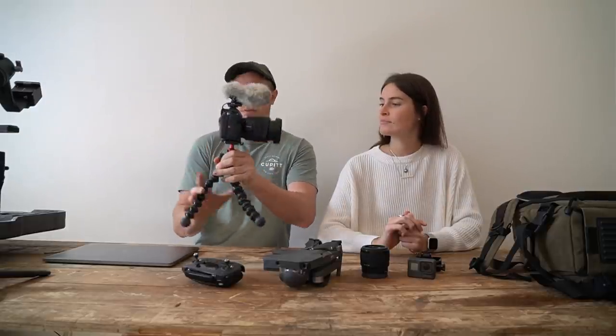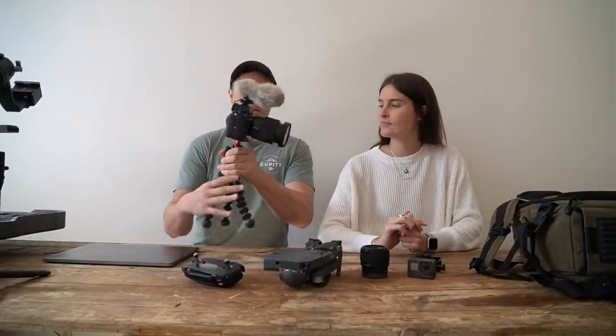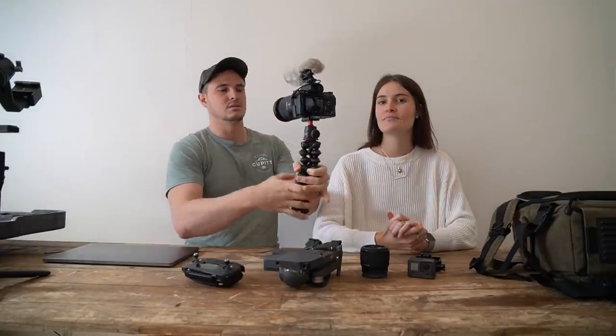So it's on our Joby tripod. You've seen these things, little gorilla pods. You can move it around, place it down, stick it anywhere, do all that kind of thing. It's good to hold on to. Gives us something to hold on to and vlog with as he's filming. So yeah, it's just a simple setup. You need something to be able to hold on to while you're vlogging. So when you're out there, it's fairly stable. You can stay nice and still.